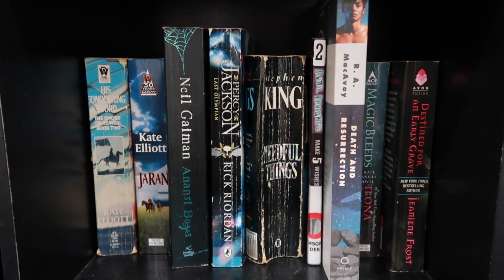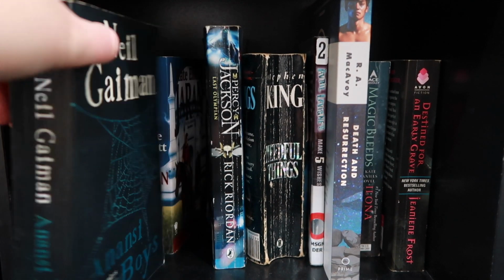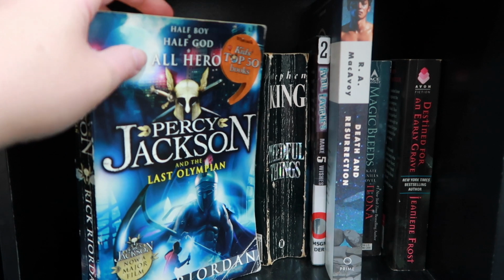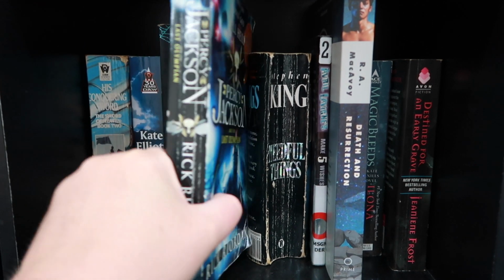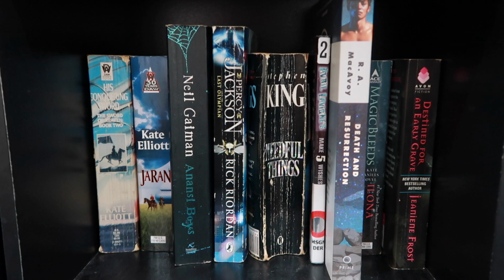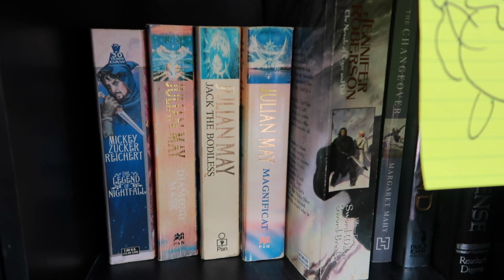I think on this shelf the ones that I'm most excited about reading would be Anansi Boys, which I haven't read, and also I need to get through some more of Percy Jackson so I can read this one, but I really only have this one and the 1st book in the series, so I don't really know. I might just get stuck waiting until I can find some more of the series at a book fair. We'll see what happens.